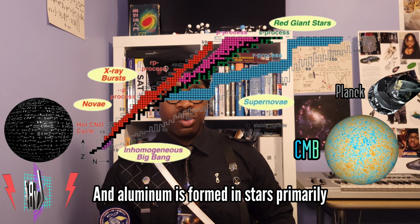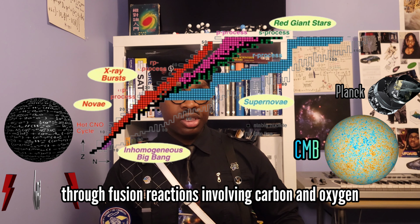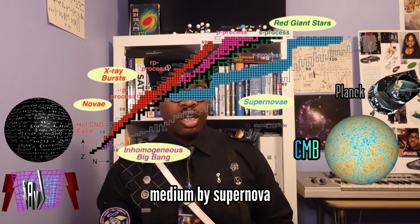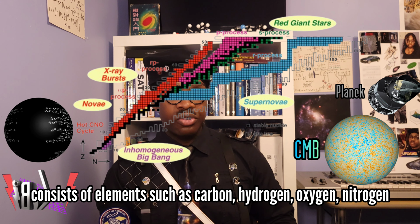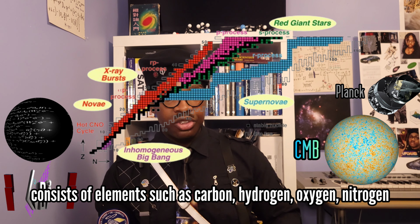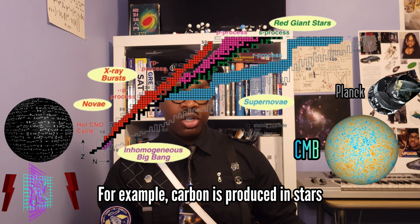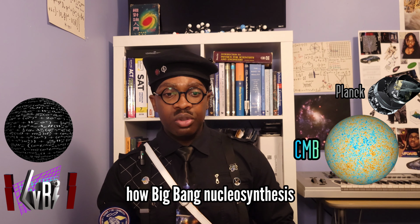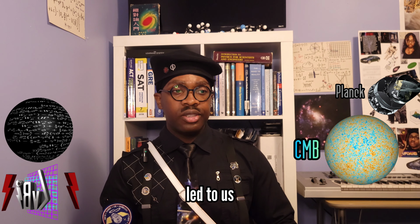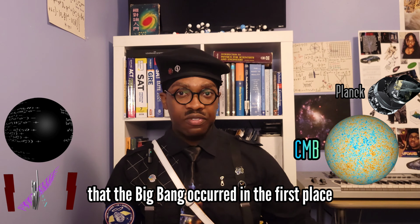And aluminum is formed in stars primarily through fusion reactions involving carbon and oxygen, and is distributed into the interstellar medium by supernova and stellar winds. And the Kapton, which is a man-made polymer, consists of elements such as carbon, hydrogen, oxygen, and nitrogen. They were made during the stellar fusion process. For example, carbon is produced in stars via the triple alpha process. So it's kind of odd how Big Bang nucleosynthesis led to us having the elements to find out that the Big Bang occurred in the first place.